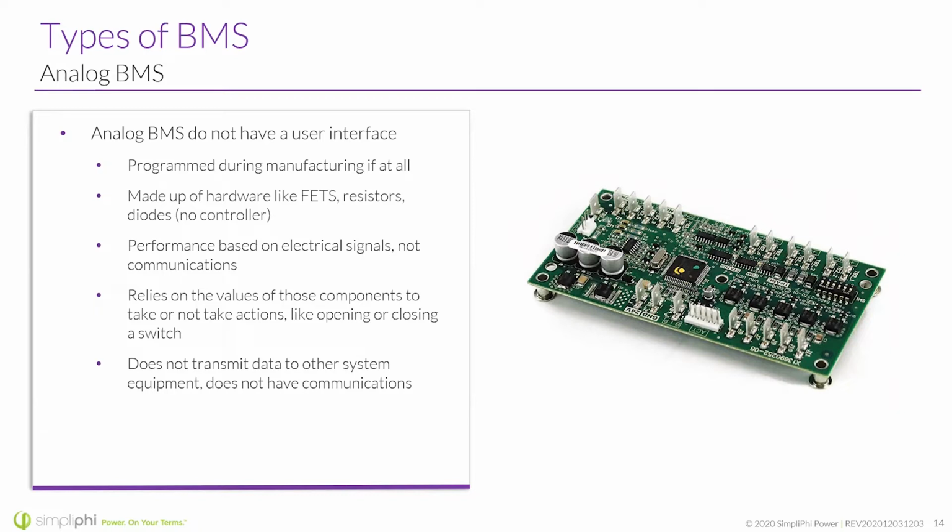So it's a more basic design, but that doesn't make it worse. I've always said that. I think there's a reason and rhyme for each BMS to make a lot of sense. We'll dive into that when we talk about the specific products that use these, but it's important to know that just because it is a more basic design does not make it something that is worse.